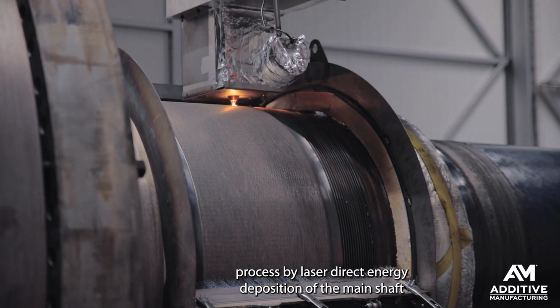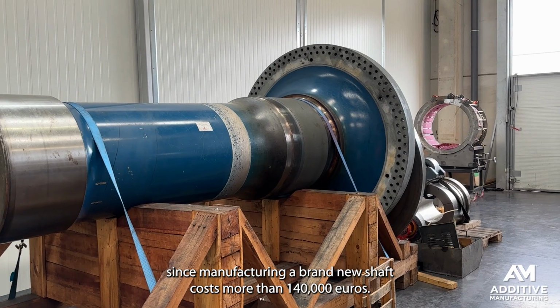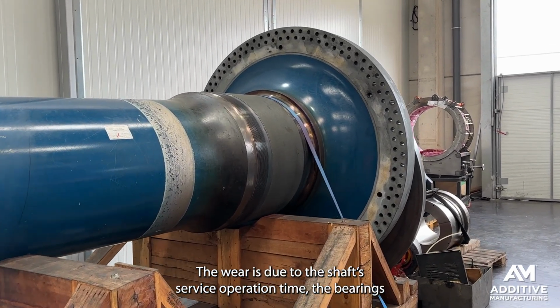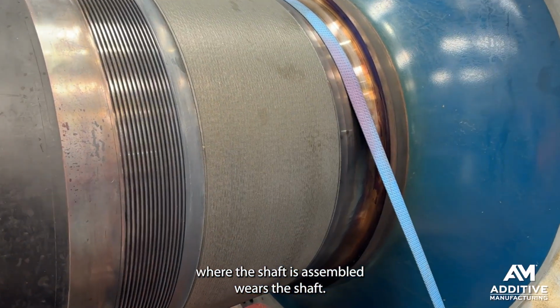A wind power OEM requires the repair process by laser direct energy deposition of the main shafts. Due to a new shaft costing more than 140,000 euros. The wear is due to the shaft service operation time. The bearings where the shaft is assembled wear the shaft. So these big shafts for wind turbines, they wear in the bearing areas. Sometimes cold spray provides a repair opportunity, but more often the shafts have been scrapped altogether, replaced with new shafts. The cost is around 140,000 euro. Additive manufacturing can save that expense.